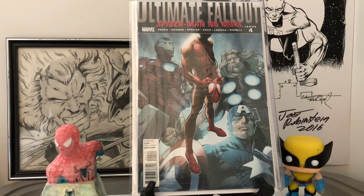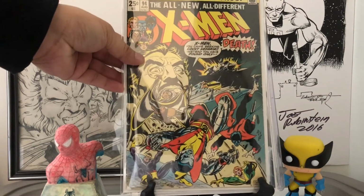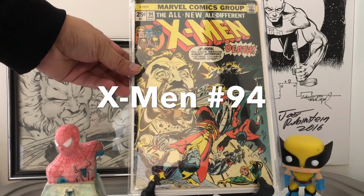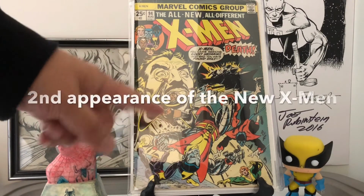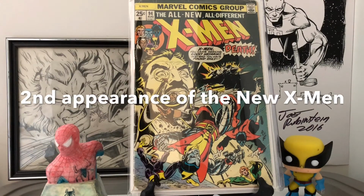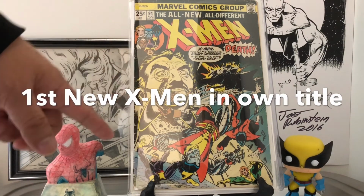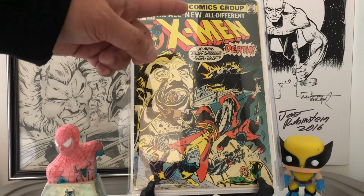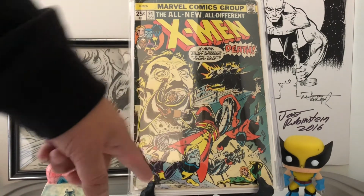And then for my last book, this is one of my all-time favorites. Picked this up just on a whim. Paid $90 for it. It's Uncanny X-Men #94. This is the second appearance of the all-new X-Men, right behind Giant-Size X-Men #1. This is the first new X-Men in their own title. Oh, sorry, this is the second appearance of the new team.